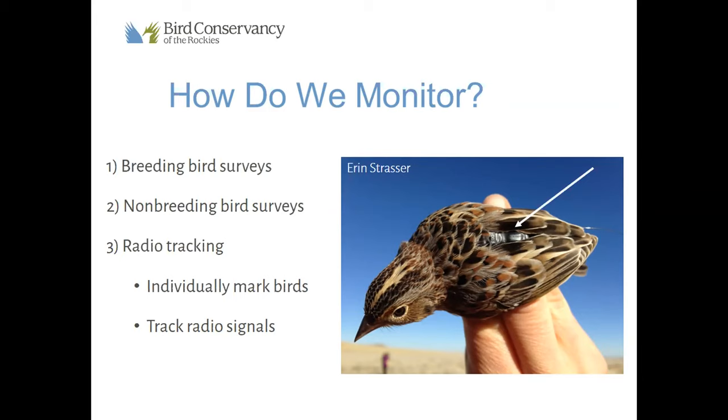I was hoping someone wouldn't ask me what type of bird this is. I thought it was a grasshopper sparrow, but now that I'm looking at the head pattern, I'm honestly not so sure. I could verify that in the follow-up notes that we send out. But thank you for asking that question. I should have been more prepared. Maybe Tyler knows what kind of bird that is.